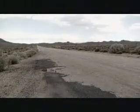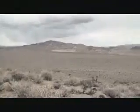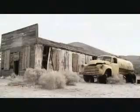We turned onto the road and it said no services ahead. We had no idea what we were getting into. Darwin had a bad reputation for a long time of, you know, hookers and booze and gunfights and miners going berserk, and then problems with law enforcement with a few of the people, and finally Darwin has settled down to a normal everyday town now.